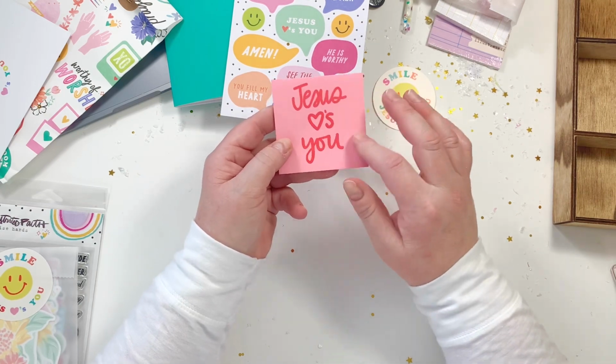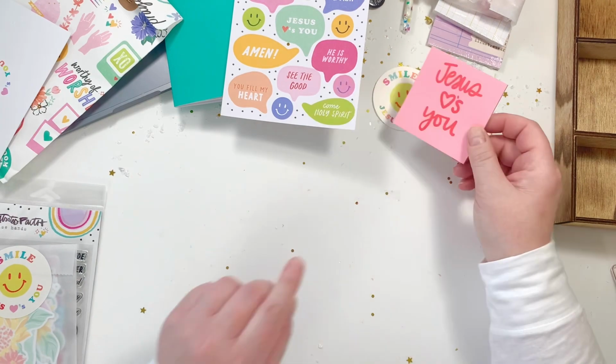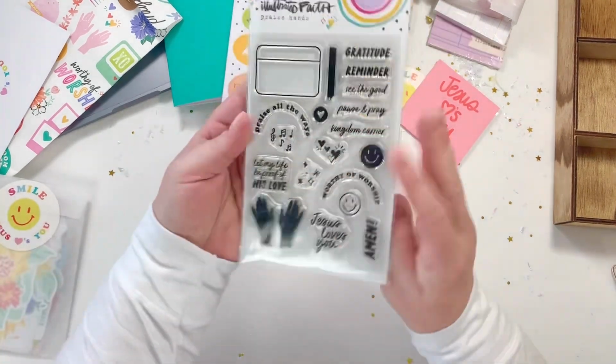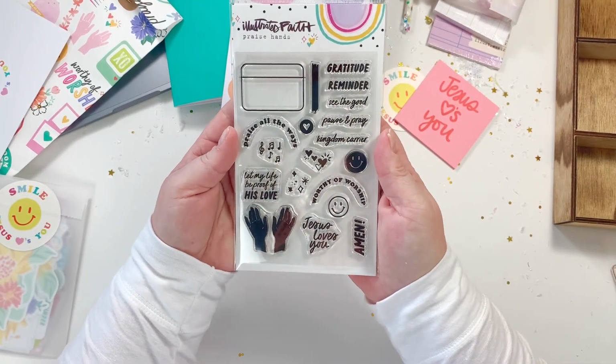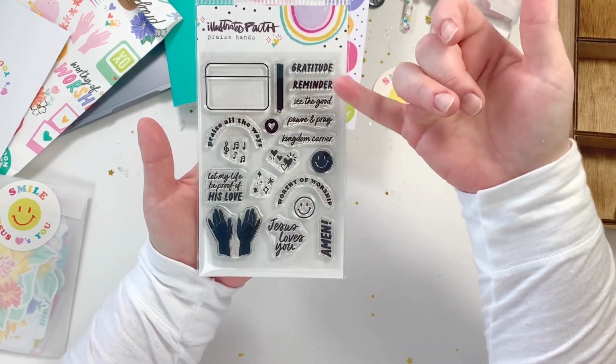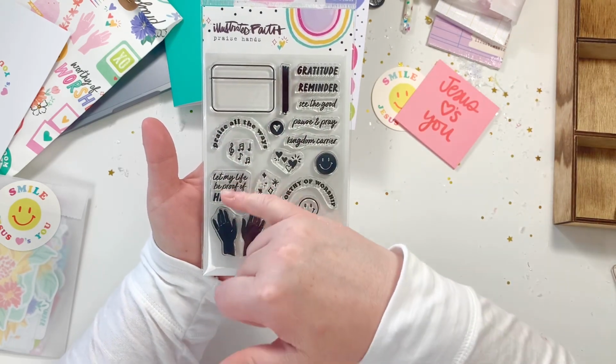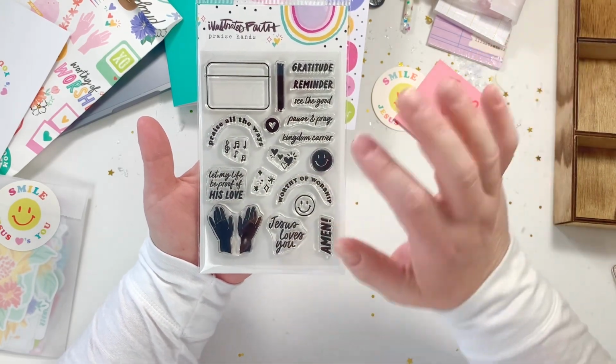And I was thinking about this, you could put these in your Bible, you could put these in kids' lunches, your husband's briefcase, send them out in the mail, or just stick them around town if you want to because they're so cute. Here is the polymer stamp. This is called Illustrated Faith Praise Hands.